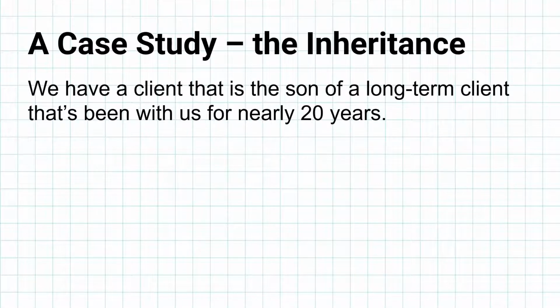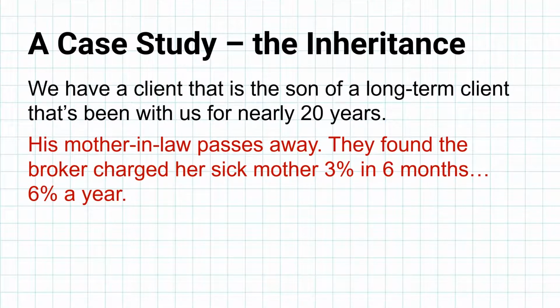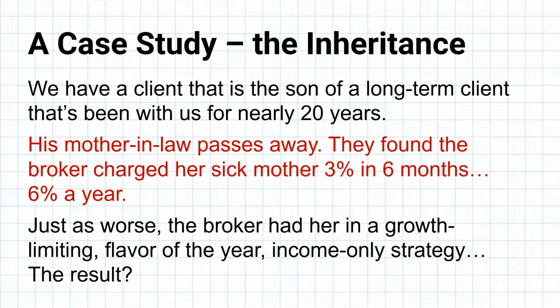What happened is his mother-in-law passed away suddenly. And he was looking into her accounts and he saw that the broker charged her sick mother 3% in commissions in 6 months by making changes in the account and earning a commission on each trade. Now, if you annualize that, that's 6% a year in commissions. I won't name the bank that did this, even though I wish I could. It's really bad what they did.